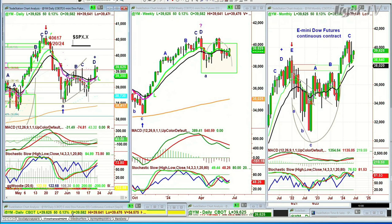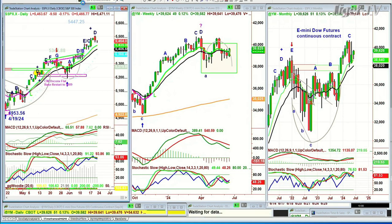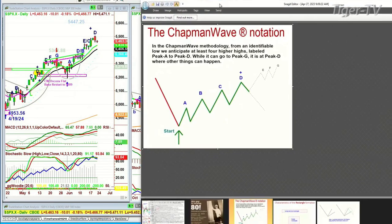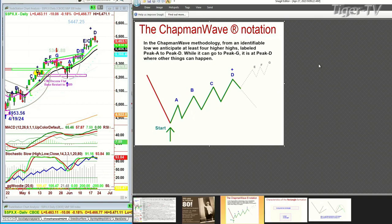We're looking at the S&P. Yeah, so the S&P right now is down a little bit. Down about 5. No, it's down about 9.40 at 54.63. Now, in the Chapman wave methodology, what we're always looking for, it doesn't mean that has to be the end, but it is a target, is that you identify a low bar, then you upgrade it from a buy signal to a buy mode, and the implication is it should make at least 4 higher peaks. I alphabetize them sequentially, uppercase on the way up, lowercase on the way down: A, B, C, D. That's the 4th highest peak, D, but it can even go E, F, and G, and it can go 7 waves higher, but at D, other things can happen.